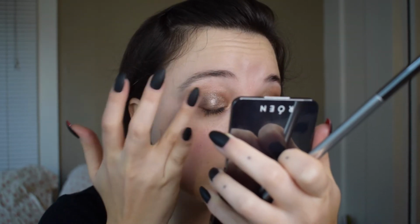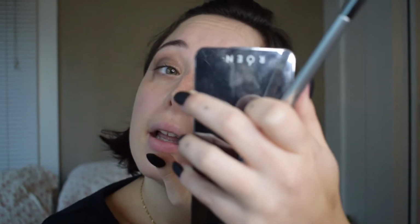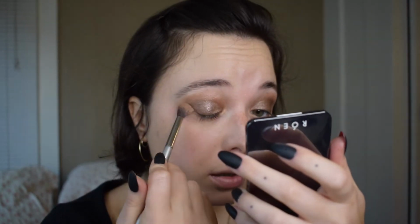I really like this purple shade mixed with everything. By itself, it's not my favorite shade. I don't dislike it, but it's not something I think to use all that often. But mixed with everything else, I think it is very pretty. Blend a little bit. Just kind of get everything kind of mushed together here.